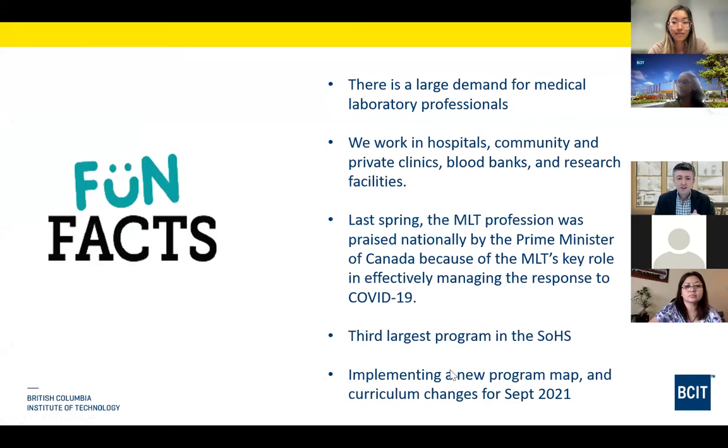All right, so some fun facts. What do we got here? There's a very large demand for the medical lab science profession. Right now, all of our grads are getting employed. As soon as they graduate from the program, they've got employment right away. We even have acknowledgement from the ministry that we are to expand the program. So not only do we have our current intake, we also know that we're going to be looking at taking on more.